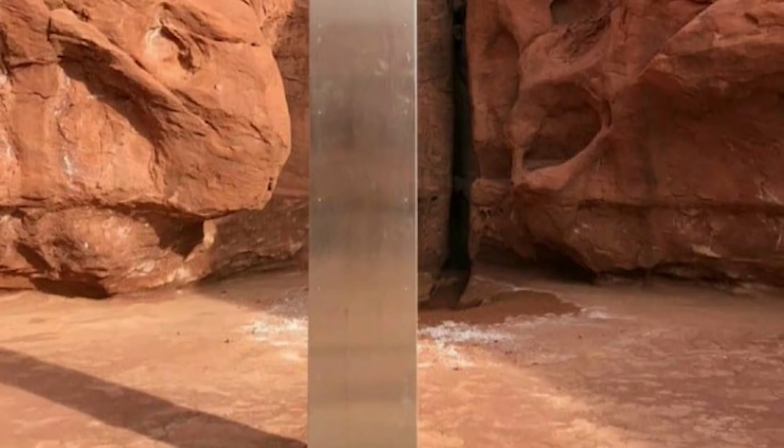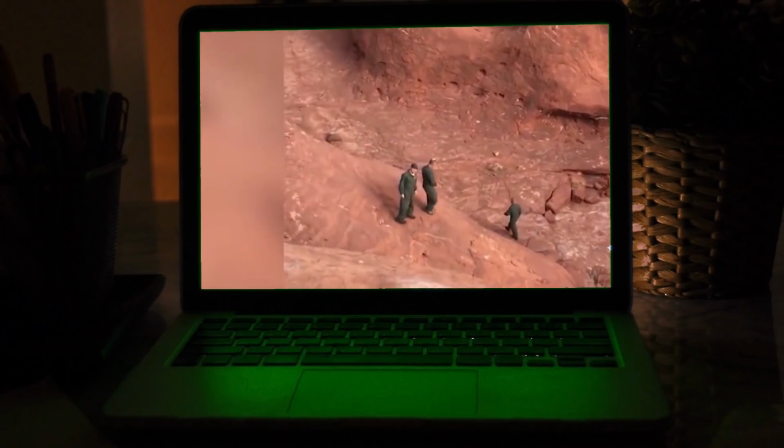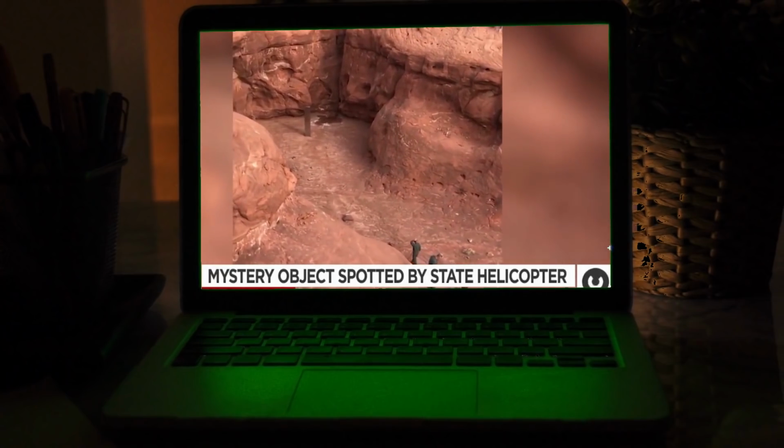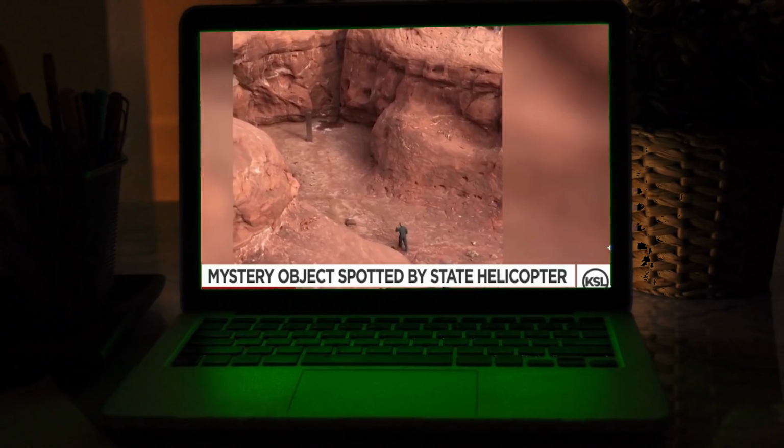There is no photographic evidence of any artist putting this together, any construction of this monolith in the area. If an artist indeed made this and is coming forward, you would think that there would be some photographic or video evidence of the creator creating this thing.